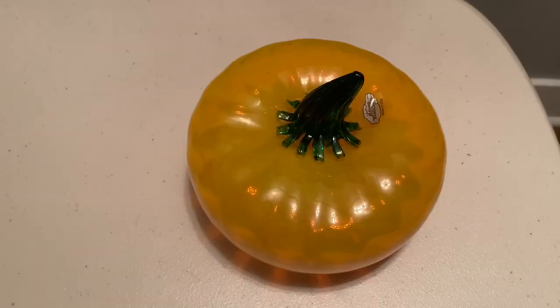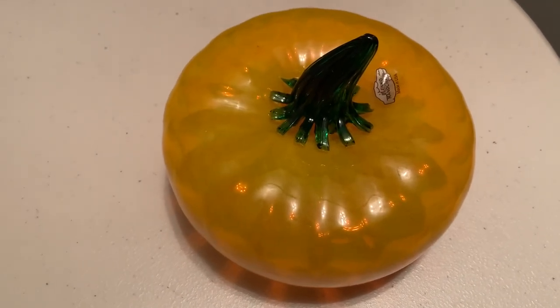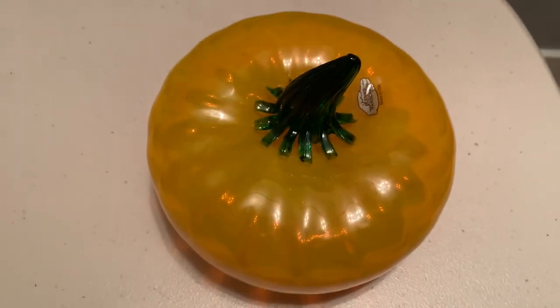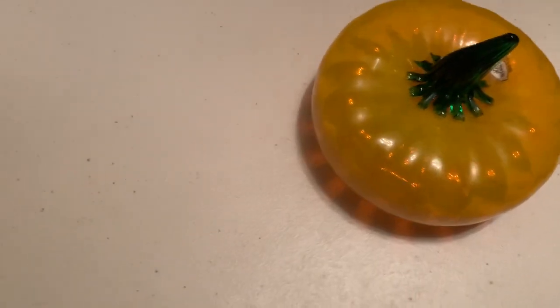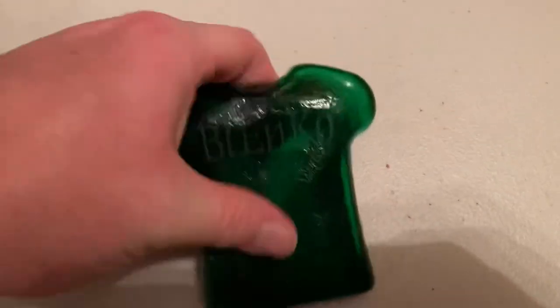Wait a minute, what does Blenko have to do with t-shirts? I'll tell you what it has to do with t-shirts. Besides this beautiful glass pumpkin that we got, isn't this a beauty? But besides that, we also got this t-shirt. Let's see if I can show you better.